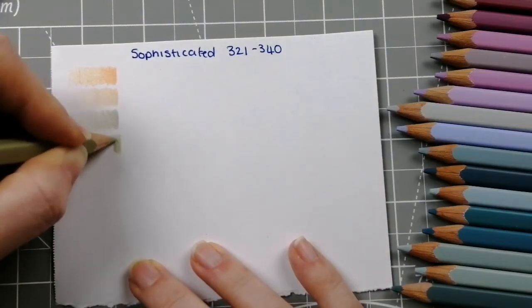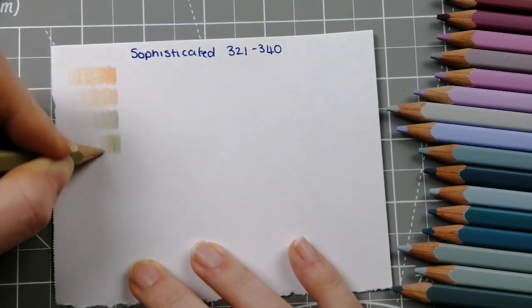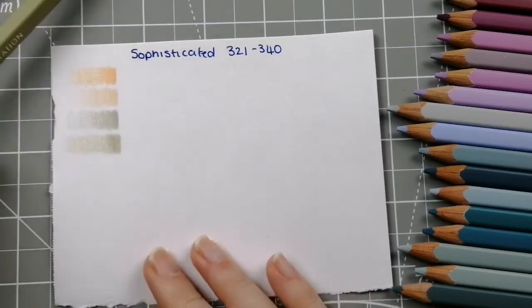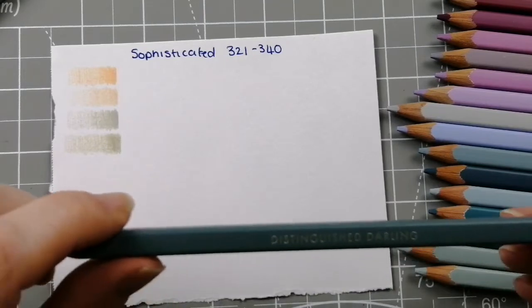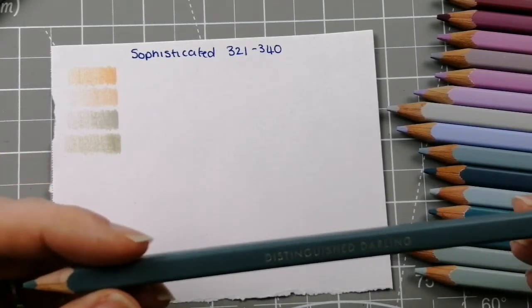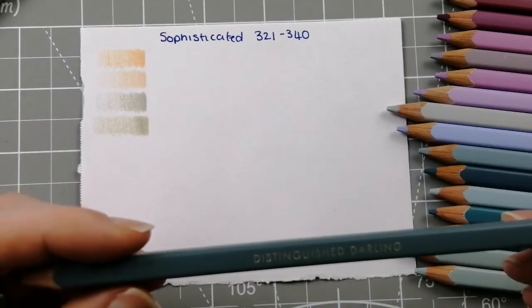And albeit definitely a novelty kind of thing, they are beautiful pencils. They're not amazing pencils. They're not worth the amount of money you're going to pay by the time you're done. There are better artist pencils out there. They're definitely just more of a novelty collector thing.